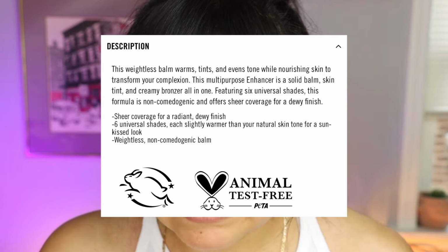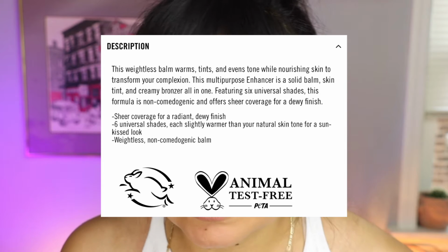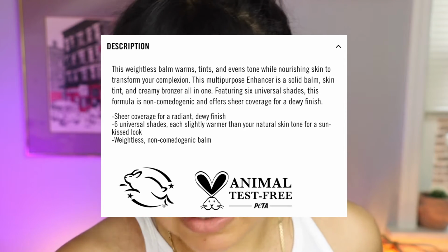nourishes with sheer coverage to even out skin tone. 3-in-1. What are the three? So it says this weightless balm warms, tints, and evens tone while nourishing skin to transform your complexion. This multi-purpose enhancer is a solid balm, skin tint, and a creamy bronzer all in one. A what? A skin tint? Interesting. I did not know that.